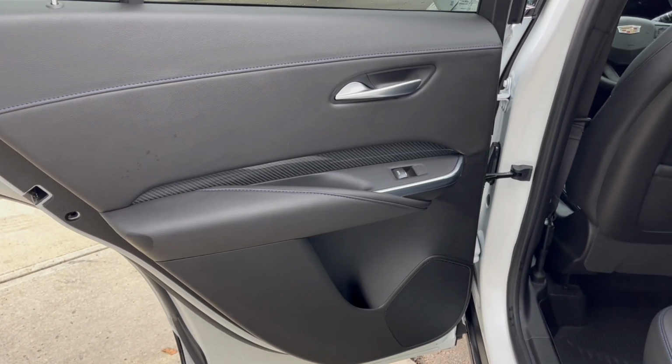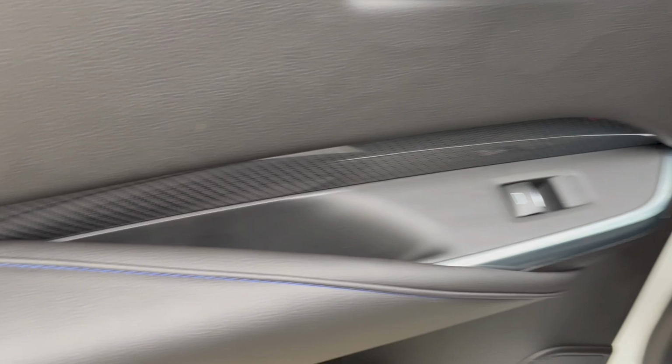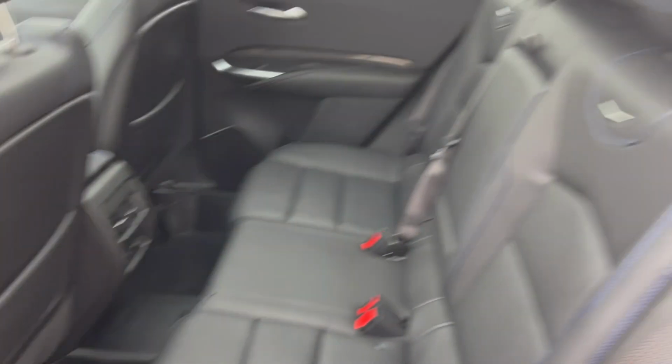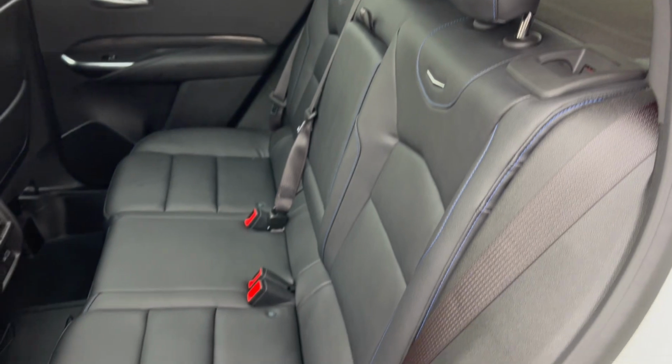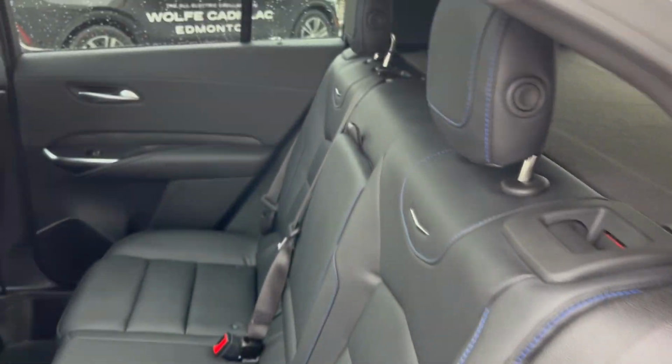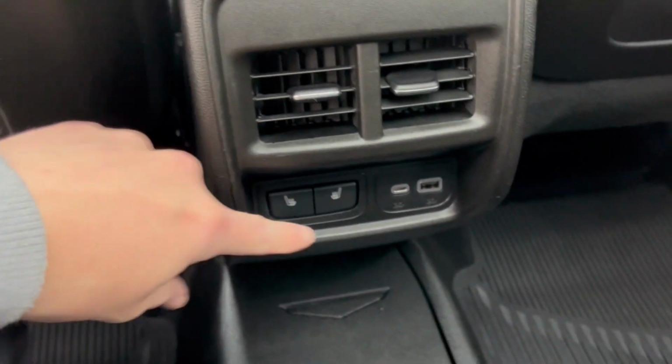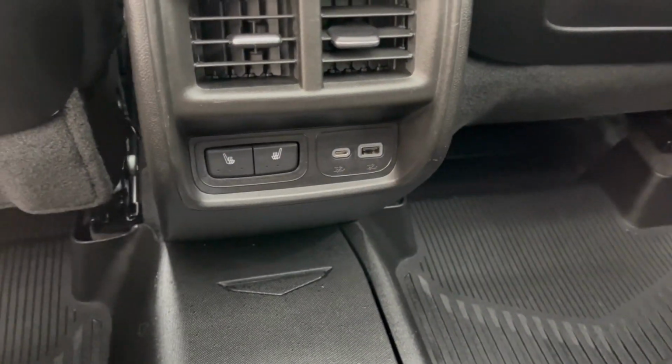Now checking out the rear interior, here's our door. Nice carbon fiber accent. Powered windows, cup holder down below. Taking a look at the seats, we have a 60/40 seat split, and we can hop inside. The back of the front seats, we have magazine holders. In the middle, we have our rear vents, rear heated seats, 2 USBs.